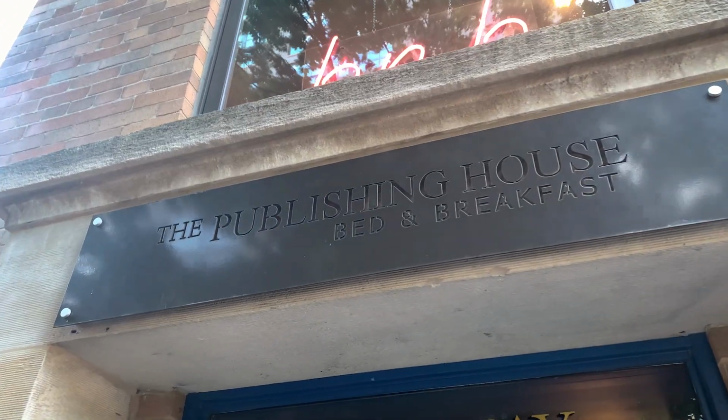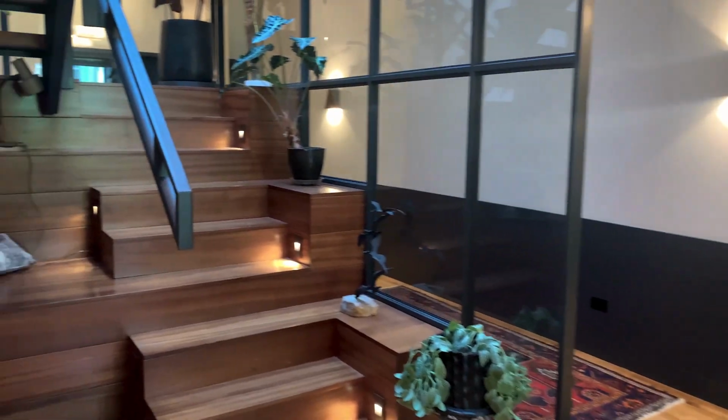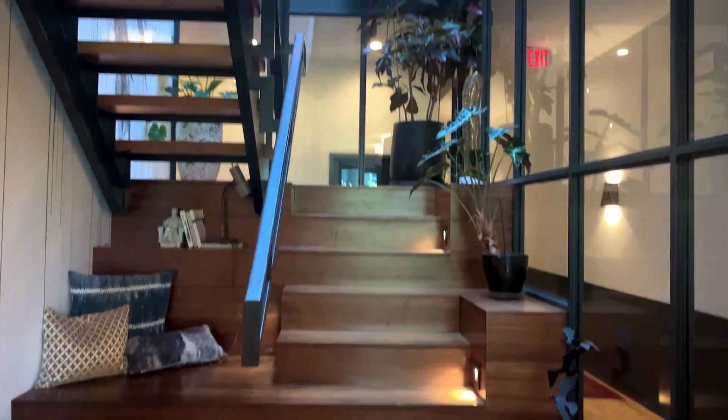Good morning! We've got the Windy City in full effect today. We're about to start an international food tour of Chicago, but first, let's take a look at this awesome B&B we're staying in. The Publishing House Bed and Breakfast is located in the up-and-coming West Loop area of Chicago, not far from a couple of today's food stops.